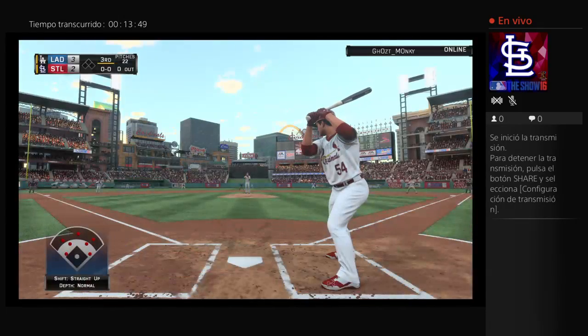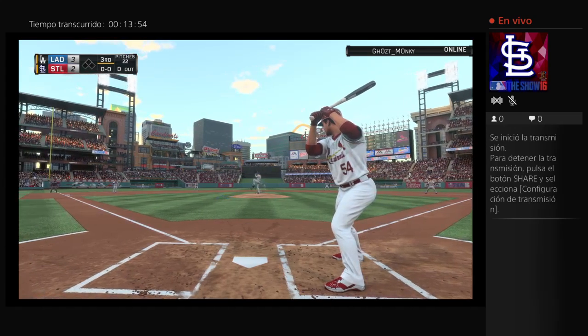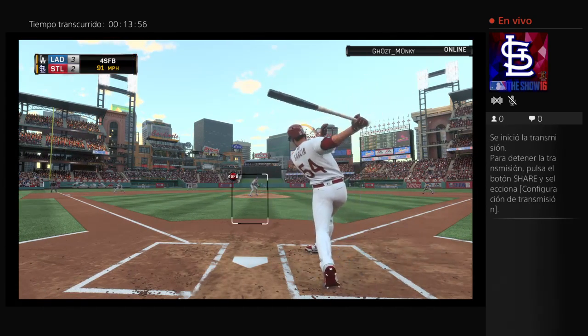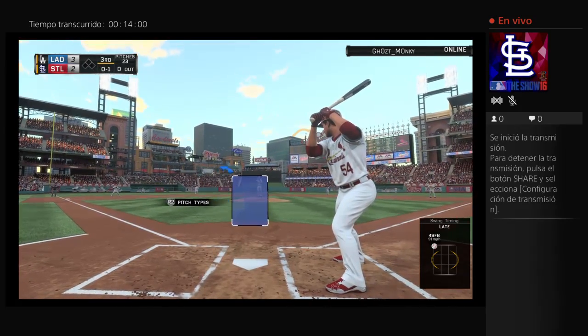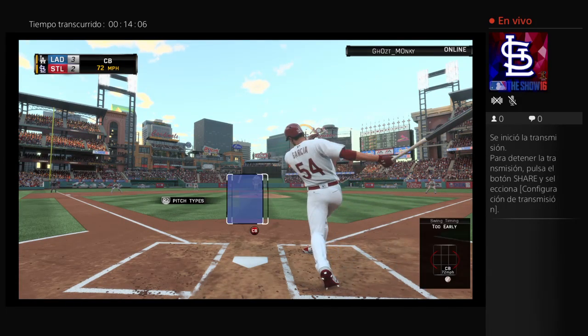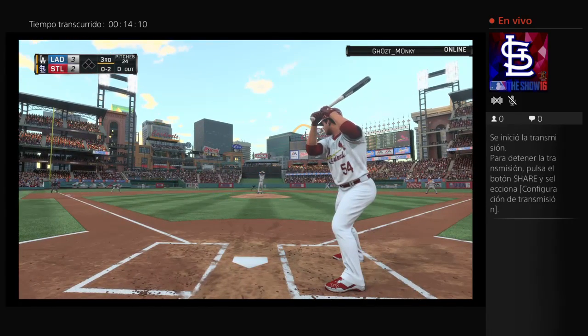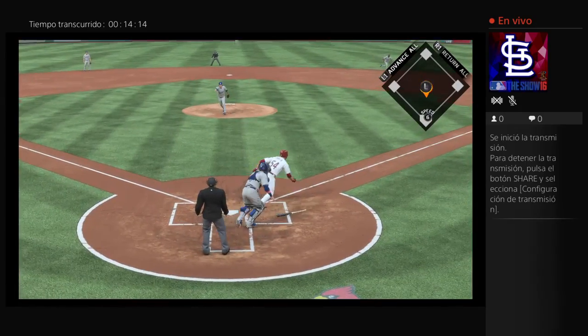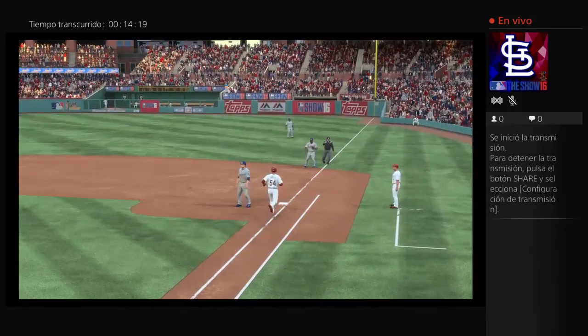Leading off the inning, Jaime Garcia, as they'll look to get something going here and even this game up. A little tardy there. No balls and a strike. Chased a low ball there, and he's quickly down in the count 0-2. Swung on, and he went fishing in the dirt. And the throw is there to record the first out.